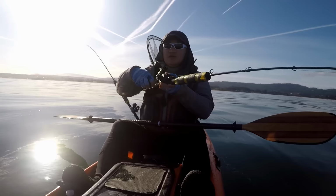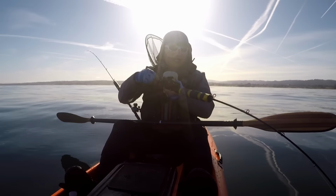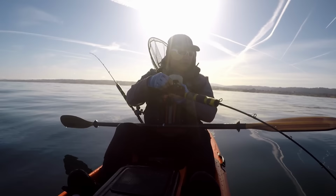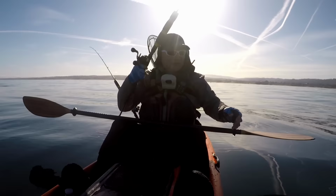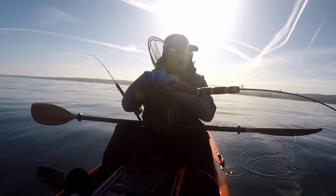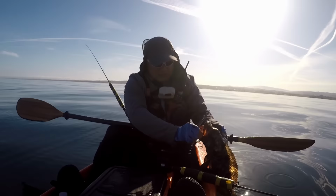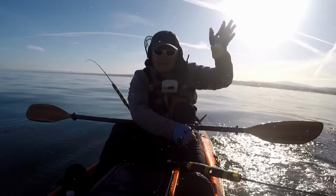Oh, fish on. Oh yeah. Hopefully it's ocean whitefish. Oh yeah. Biting good, they bite good too. For their size, they bite good. Ah, it's a Lingcod. Oh, it's a nice size Lingcod. Keeper. 24. Come here, buddy. Yeah, good size Lingcod. Good eater size.